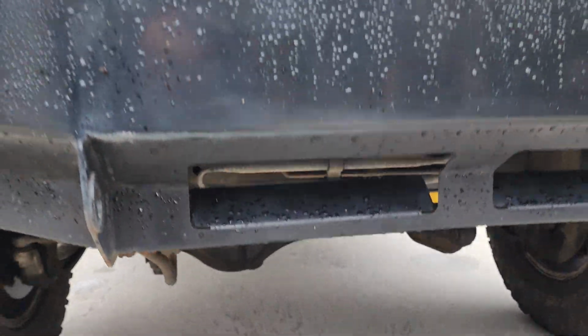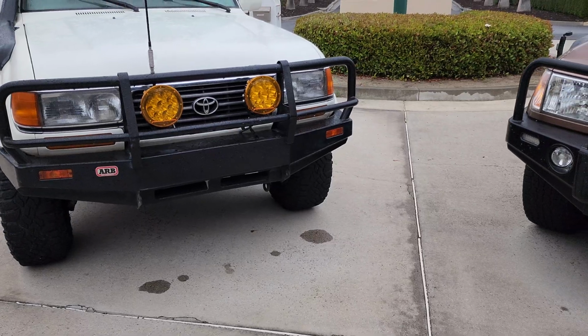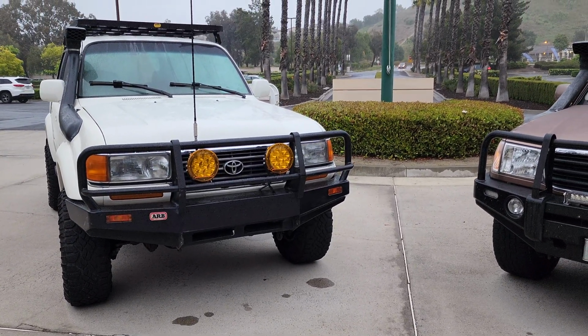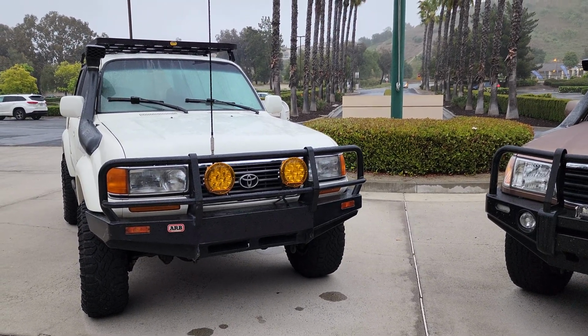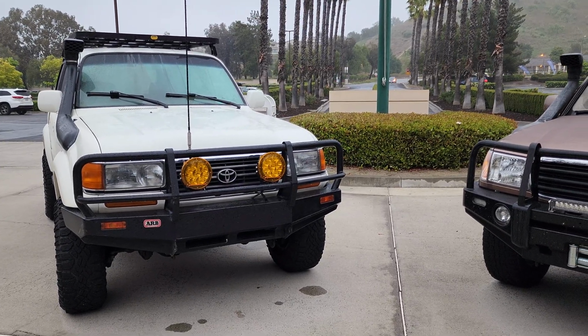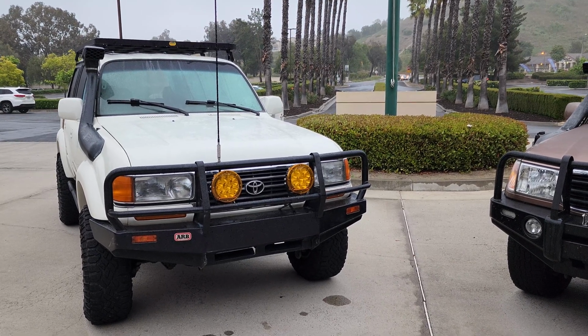No winch. If I had a winch in this truck, it's only to help my friends. Yeah, exactly. And I'm like, hey man, you got yourself in that pickle, you get yourself out. So that's triple lock. So it's kind of facetious of me to say, but no winch on that one. But it does have the snorkel, so I join you on the water crossings.